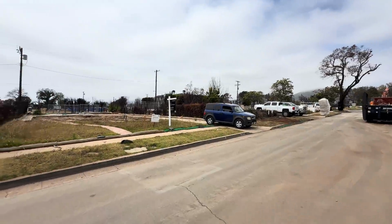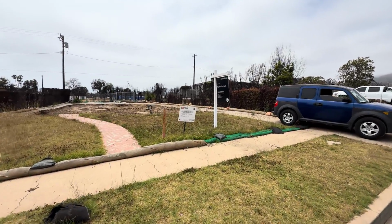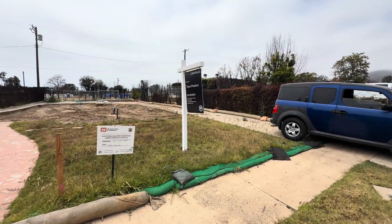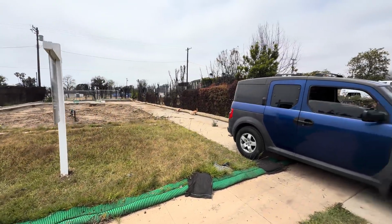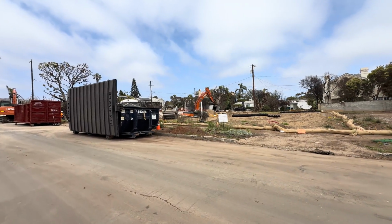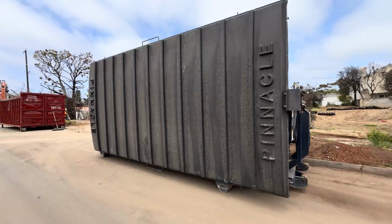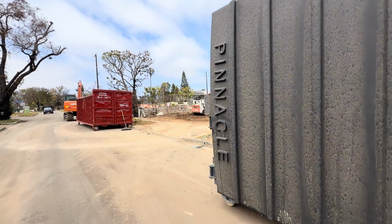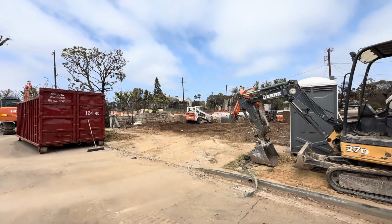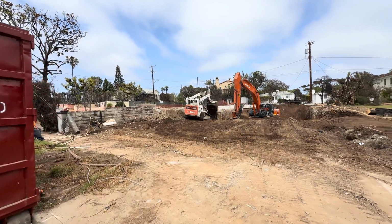I don't think this lot's been sold yet. This is 755 Illif Street. It's been for sale. I don't know what it's going for, but these guys are digging out. Deeper is cheaper. They're going deep. These guys are gonna build a big old basement in there. Deeper is cheaper.